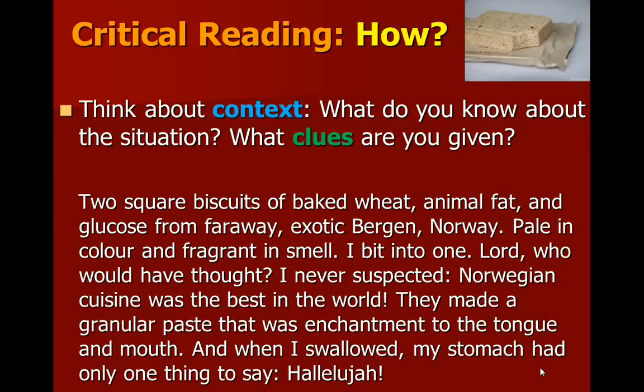What else can we tell about this character? He's probably religious. He says, "Lord, who would have thought?" And he says, "Hallelujah." So we can figure that out too.